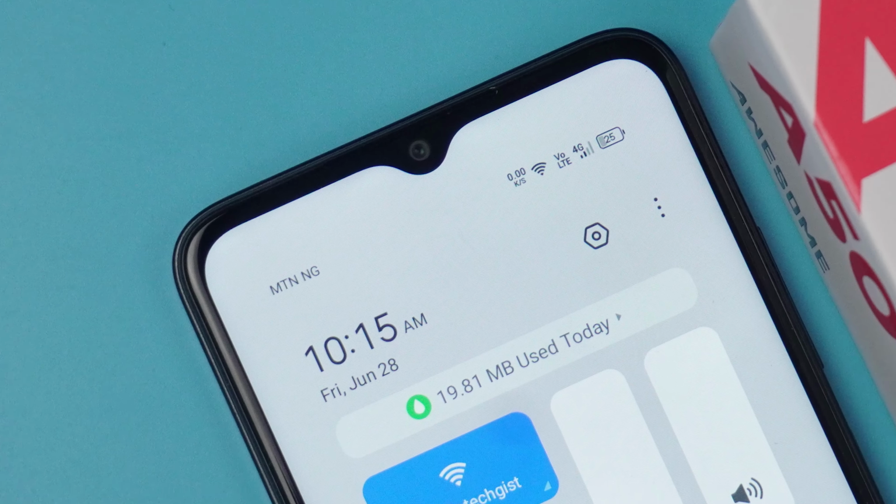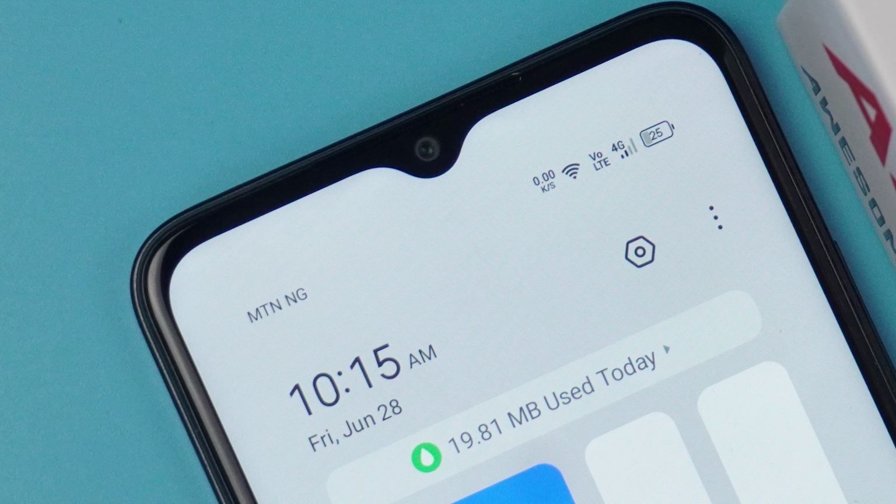Now, I've had my SIM on this phone for some days now and have literally been to so many places with the phone. I can tell you that the 4G connectivity on this phone has been very strong. So what that means is that even though this phone is very affordable, you will not have to deal with slower internet speeds or poor network connectivity.